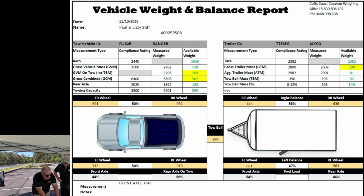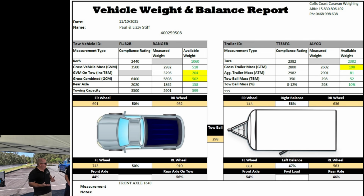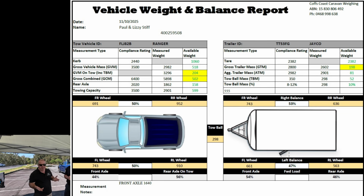Fantastic. And combination, you've got 6,400 kilos in the Ranger, and it came in at 5898, which is 502 under. So your three on-tow figures, we're sweet. Yeah. And not by small margins. By good, healthy margins, 200 kilos plus each individually and over 500 in combination.